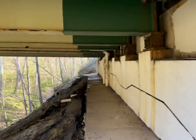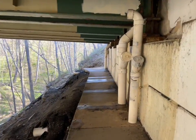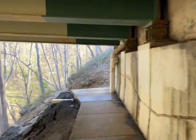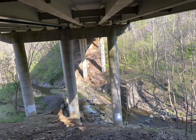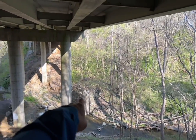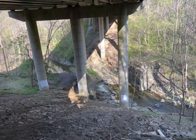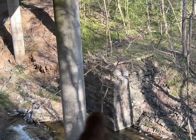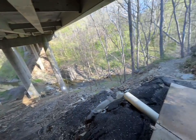Just another underneath the bridge walk. Pretty tall pillars down here. See how tall those things are? Probably 50 feet tall. It's pretty big. Oh, and look, there's actually a block down there where an old road used to be. So you can see this one right here, and then you can see that one right there. See it like the wall right here? It's pretty cool where there was a bridge.